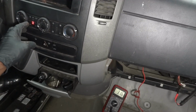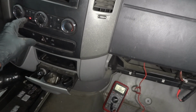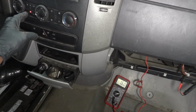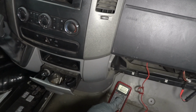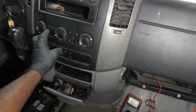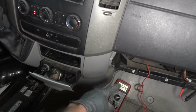So I'm decreasing the blower speed. See that? So we went down to almost 1.6 volt. So I'm going to turn it off, and we're going to go down to 0 volt. You see that? So now the blower is off. So if we turn it on again, you see my voltage increasing.